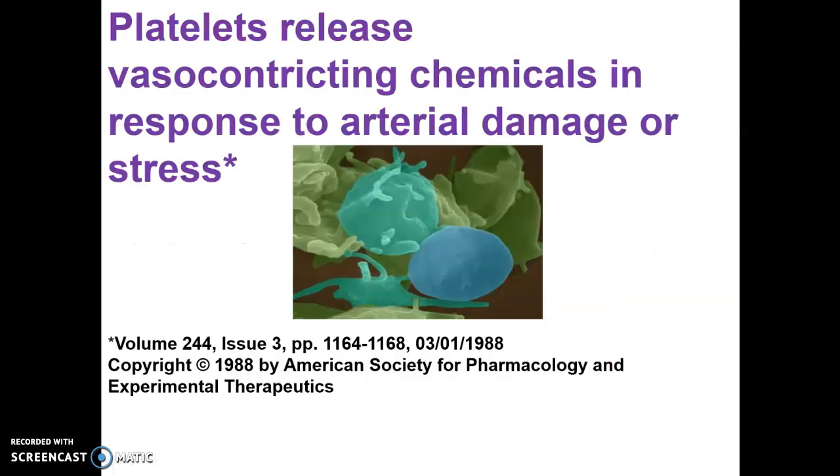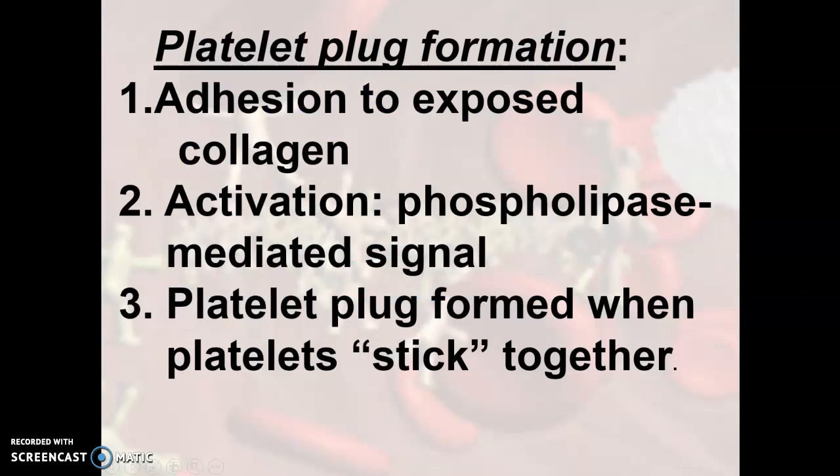So the platelets or the thrombocytes release vasoconstricting chemicals, which cause the blood vessels to constrict. Okay, I mentioned that earlier. Threw it up here again. Your platelet plug formation, or again the thrombocytes. Like I said, the thrombocytes stick to the collagen in the connective tissue. Blood does not normally touch connective tissue. It touches the simple squamous epithelium lining the inside of capillaries. It doesn't touch collagen. When they get cut, then collagen's exposed, and thrombocytes, which are platelets, stick to it.